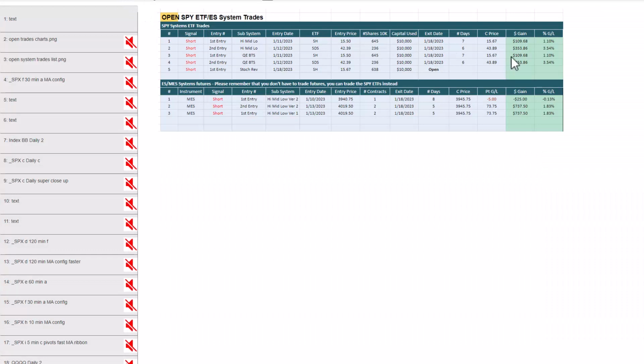Image number 3 shows you these recent trades. At the top is the SPY systems. We had high, mid, low in the first and second entry, QE BTS, first and second entry. You can see the profits.